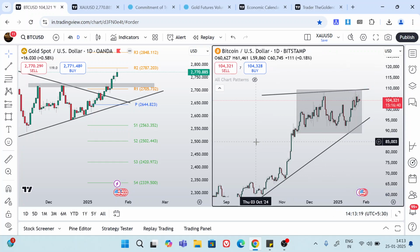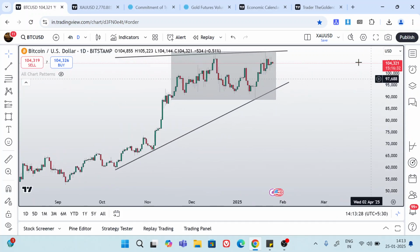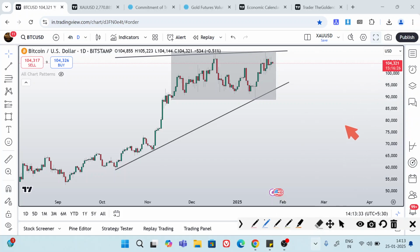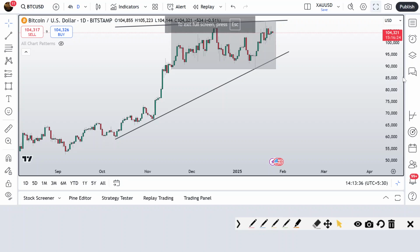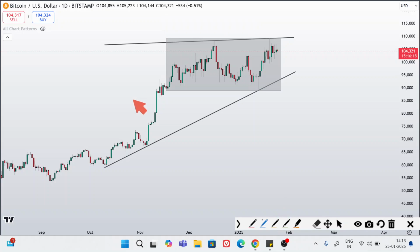Also, if we check the price action analysis on Bitcoin, that is BTC, let's check it on the daily time frame first. On the daily time frame, you can see the price is currently trading under this formation, and the lower support is this trend line right over here. Price is currently in a sideways formation. We have seen that price tried to break out above the all-time high, but again failed to claim this level and failed to sustain above it.